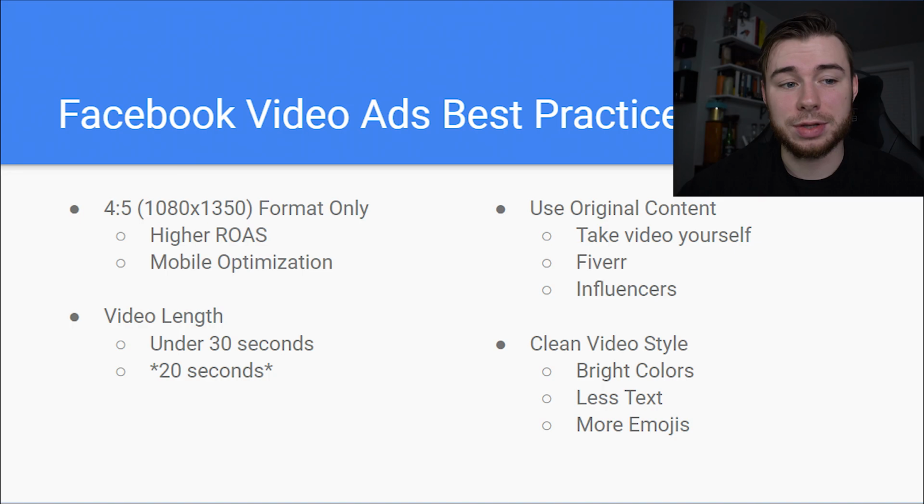And the reason I do that is because most people on Facebook are viewing on their mobile devices, not their desktops. So I've seen a much higher ROAS with the 4:5 format compared to the 1:1 format. So I'd recommend you try that out. The length of your videos should also be under 30 seconds, with, I've found, the sweet spot around 20 seconds. Keep in mind that your story placement, if you're using Instagram, needs to be under 15 seconds.